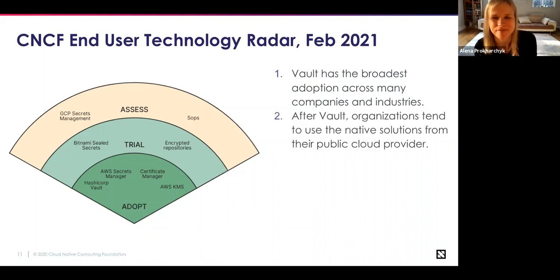Next, please. And the second theme was that we've noticed that the companies tend to choose the secret management solution that is native to the cloud where they run their workloads. And it's very natural because you tend to look at the solutions that are available out there. And the tools that got listed in the technology radar were AWS Secrets Management, GCP Secrets Management, Azure Key Vault.